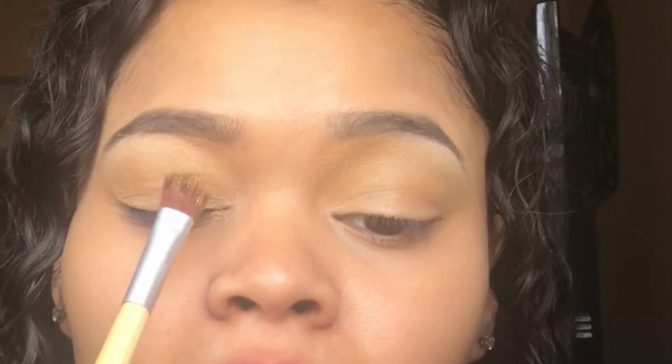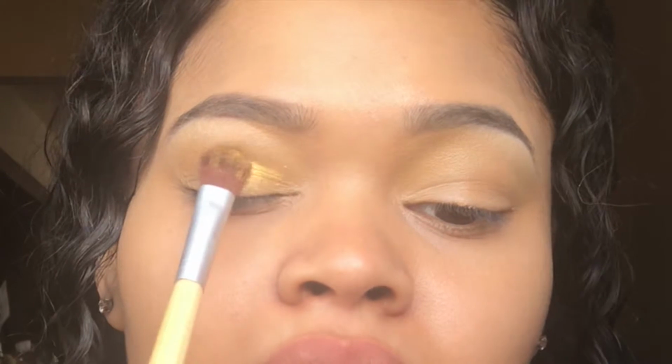Yellow, you see how they're on it already? It's not a big deal, but I like to spray setting powder because I want this yellow to be insane. Now I'm gonna go ahead and pop that right on my lid. Ooh, girl. I forgot how pearlized it was, child. Because I don't even need that gold. I was gonna put on gold, but this is better.